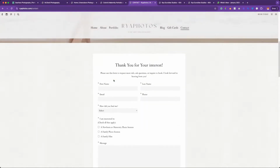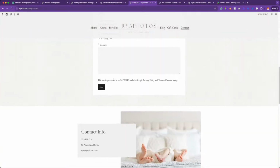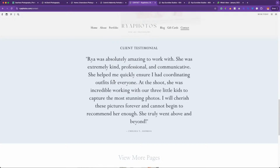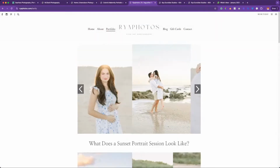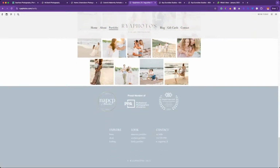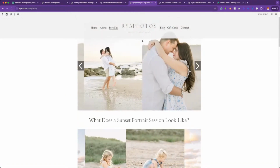Awesome looking photo and connecting with you. Contact information, client testimonial, and view more pages. So I love that. Whenever you can integrate this to those other pages, this is great. That secondary navigation makes it easier so people don't have to like figure out where to go next. They can just pop right into one. So you could even put them down here at the bottom of this page too.